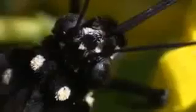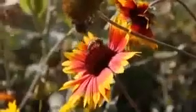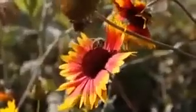Insects can see UV, and the UV patterns on flowers form targets to guide them to the center where the nectar is. As the insect feeds, the flower is pollinated. A garden looks very different when seen through the eyes of a bee.